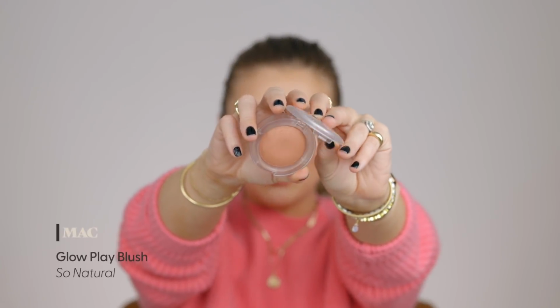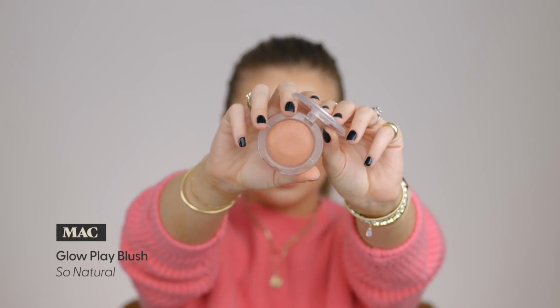So I have a few favorites to talk about, and I kind of wanted to go seasonally throughout the year. I kind of had a different blush that I was using per quarter, if you will. So at the start of the year, a very exciting launch that came out was the MAC Glow Play blushes. And this one in particular, there were definitely a few shades that I loved, but I think So Natural was just a very lovely everyday.